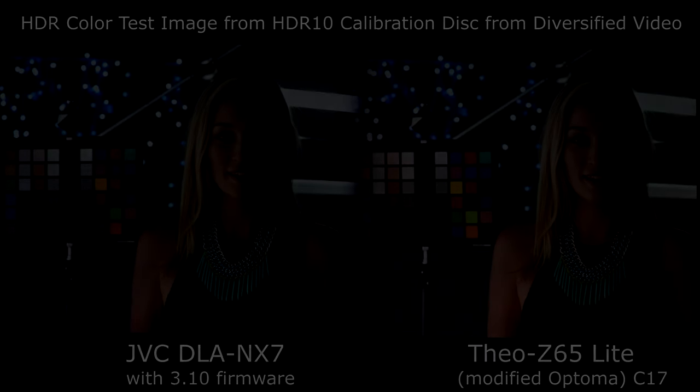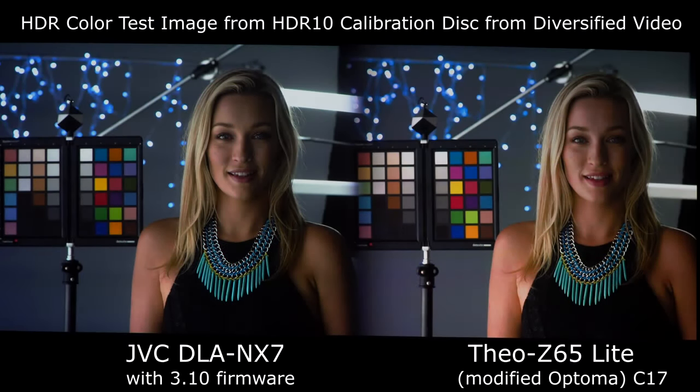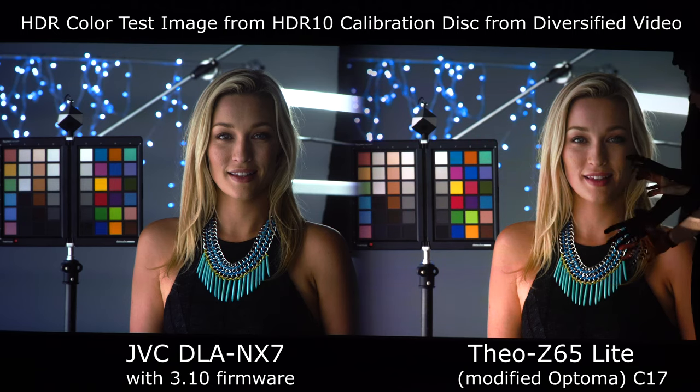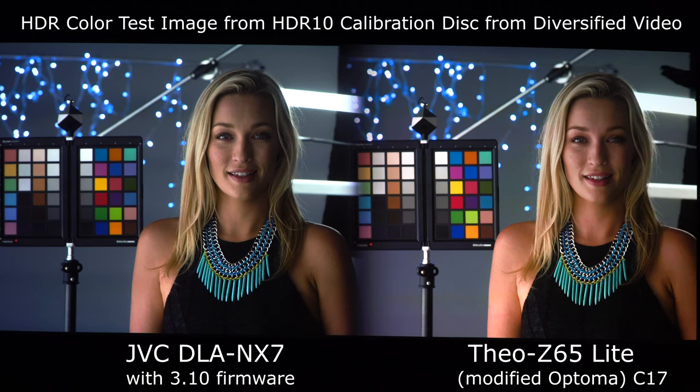So this image is from the Diversified Video HDR10 calibration disc. This is a still frame. But this is a good one to explain why we're doing the tone mapping we're doing. We wanted to favor the mid-tones and the skin tones. And of course, we're emphasizing color because the filter we're using is giving us very wide color gamut, and particularly in the cyans and the blues. But if the skin tones aren't right when you look at a movie or a subject, everything else just seems a little bit off. So that's why we did what we did.